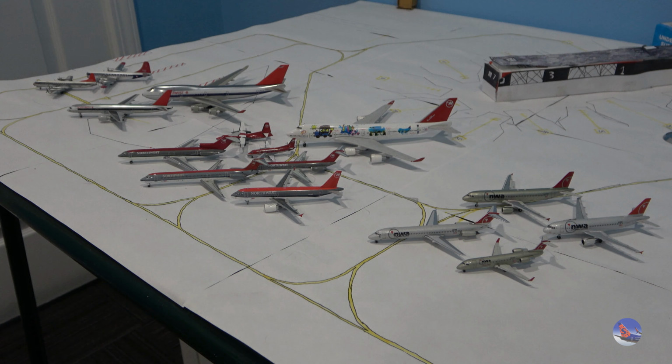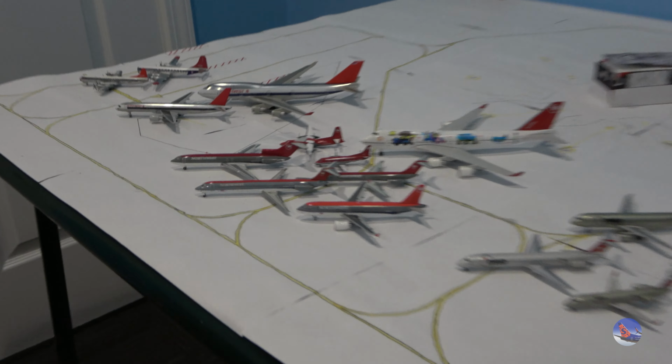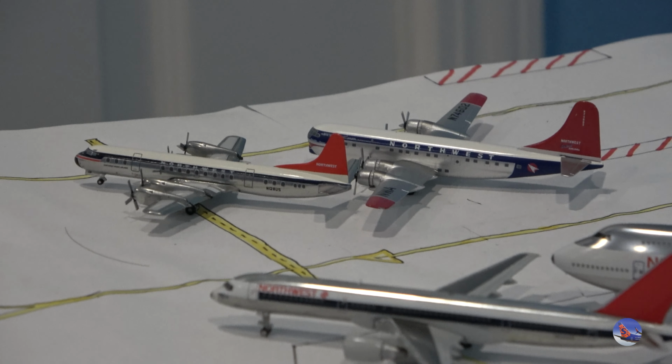So I've got this collection divided up into 4 different eras. I've got the Orient era, the Post-Orient era, the bowling shoe era, and then the final livery era. So distinct eras of Northwest are represented in my collection. This is of course not the entire history of Northwest, as there are still various types that I do lack, and I'm hoping to add those into the collection at some point down the road.